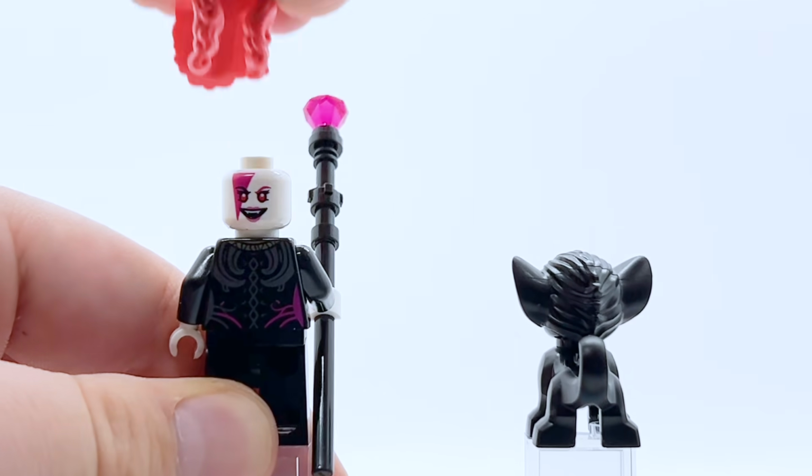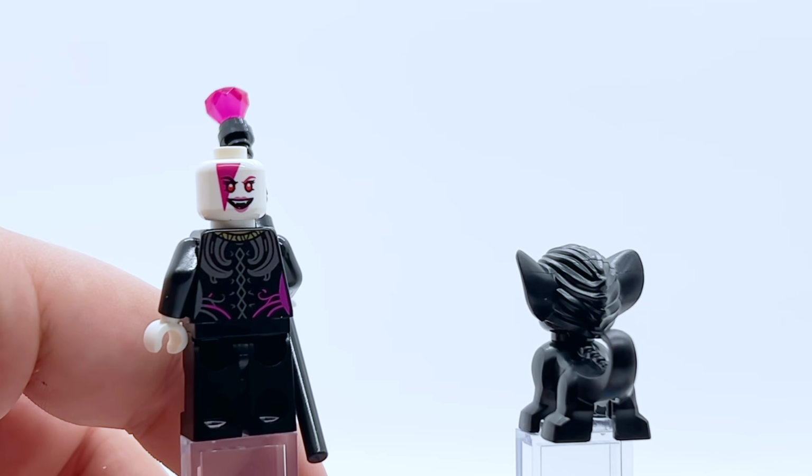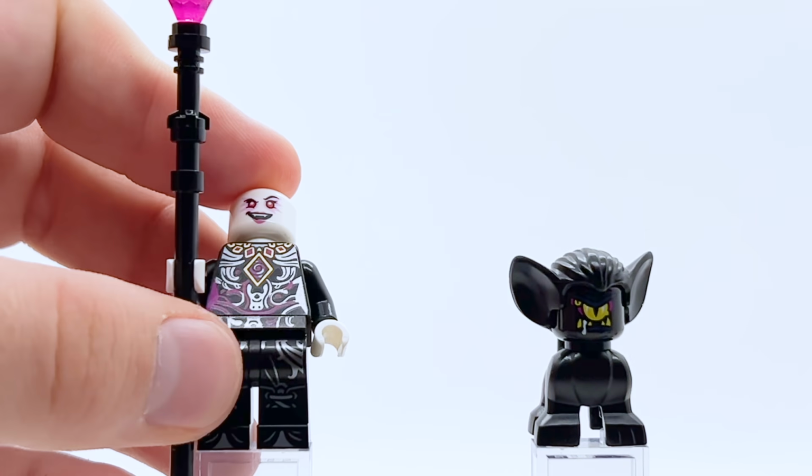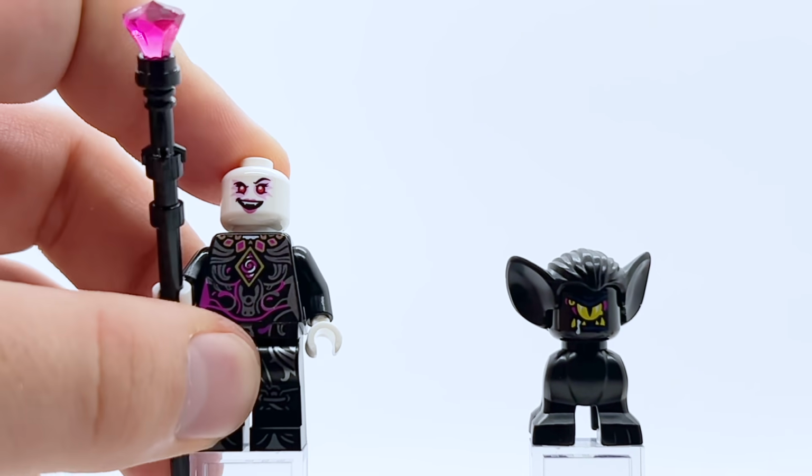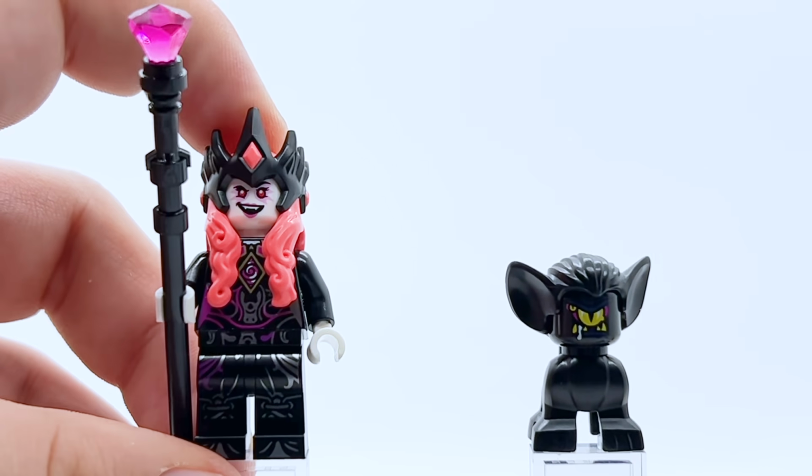Wow. This is actually my first time looking up super close at this minifigure because I built the set and then filmed the review. But no, genuinely, I think I might like this one more than the Sandman. I wasn't expecting to say that, but no, this is genuinely so cool. Fantastic villain design. I love her.